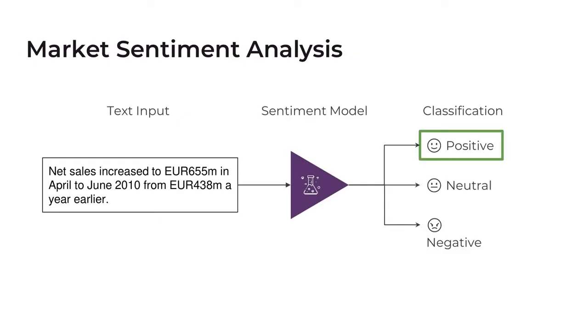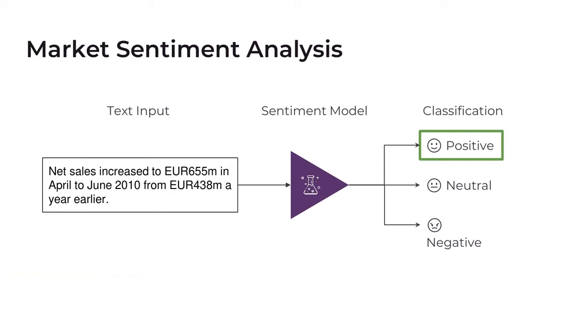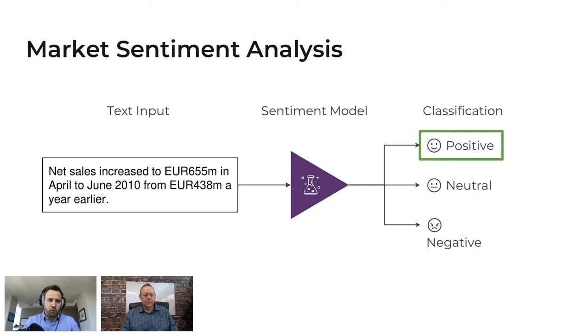So specifically, today's demo, we're actually going to be talking about an NLP model to predict market sentiment. The purpose of a sentiment classifier is to take a string of text and to classify it according to the emotional attitude that it expresses. For instance, in the case of market sentiment, we can think of it as a positive or negative or neutral outlook on what's actually being represented.